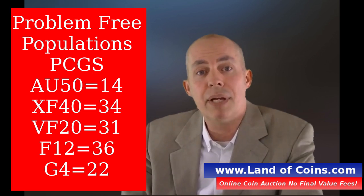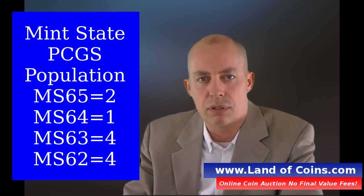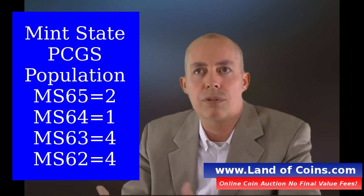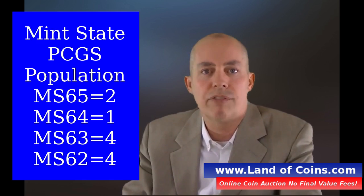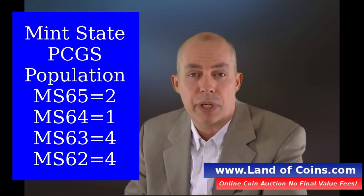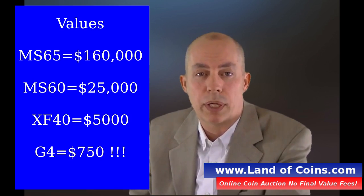And then when you get into mint state, things change. Values go up quick because there's only about 3 for every grade of the mint state grades. And I don't mean every single grade, because I think there's a couple in MS63 and MS64, and once you get up to MS66, I have to look at the numbers, but there'll be 1.